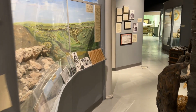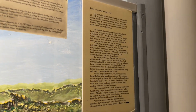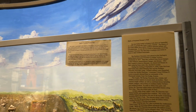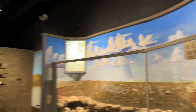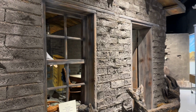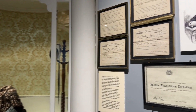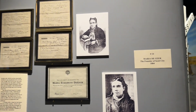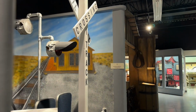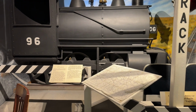A little bit further along, we learn about the Battle of the Punishment Fort, which was one of the last battles in Kansas between Native Americans and the U.S. Sod houses, anyone? I actually had family members that were born in sod houses many generations ago. And here is the founder of Scott City, Marie Elizabeth de Greer. We've got the trains. There were multiple lines that ran through Scott City.